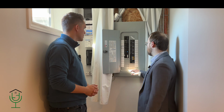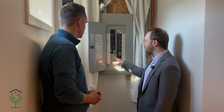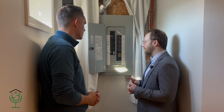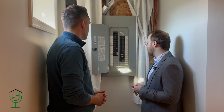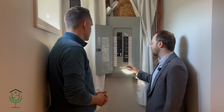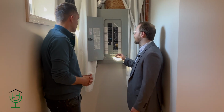The other thing I always look for is, is your panel at max capacity? This one is not. You do have lots of free spaces still. So if you did have to add some new appliances or something like that, there is space for that. That's the number one thing. Any recently modern panel is going to have enough. You're going to have your 240 volt service, 100 plus amps. So most of that's going to be good.